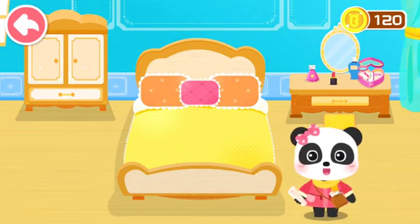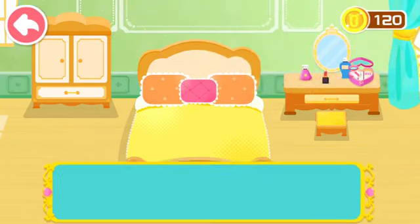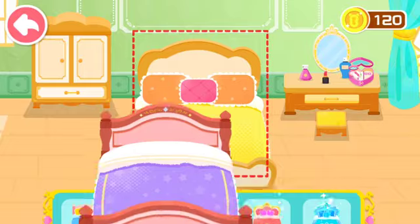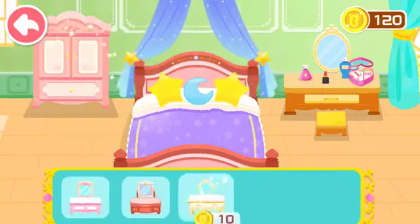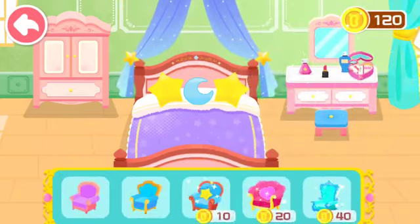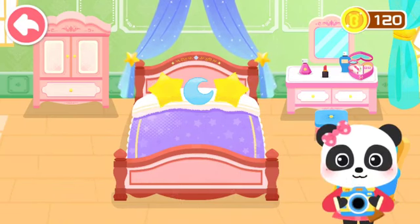Awesome! Now, let's choose some exquisite furniture and decorations. Let's do it! Which wallpaper should we choose? Floor tile you like. This bedroom is so beautifully designed. Let's take a picture to record it.